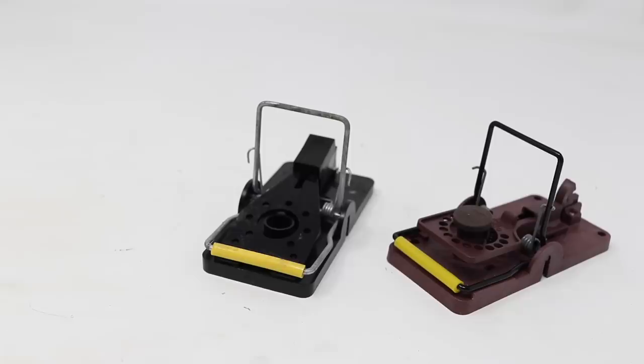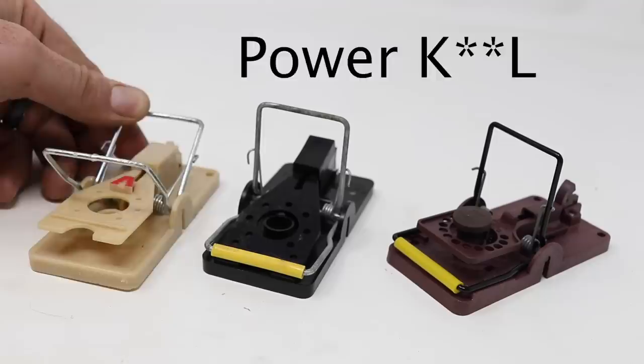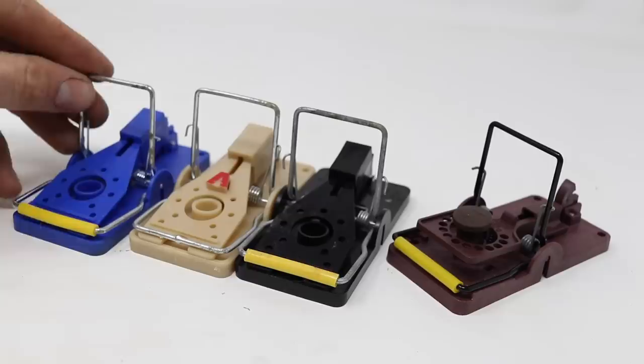Victor has one they call the Power K-word. Can't really say that word on YouTube, but it's a four-letter word for dispatching mice. Basically the exact same design. There's also a lot of off-brands. Here's one called Super Cat. And clearly some German inventors borrowed the design to make the gorilla trap.